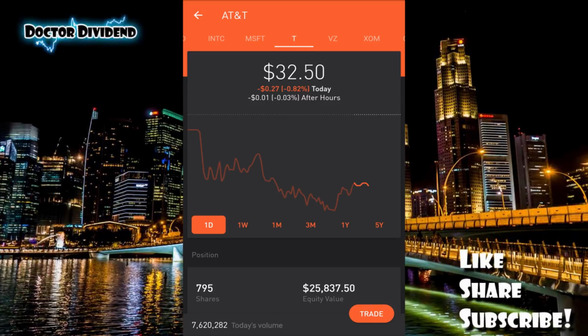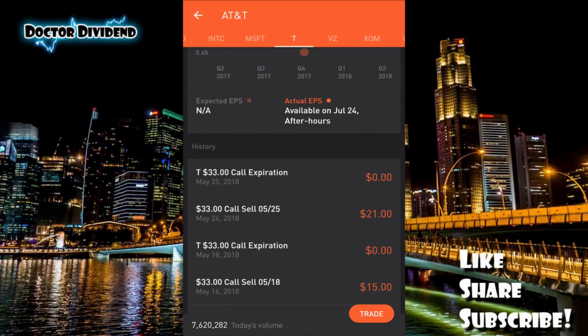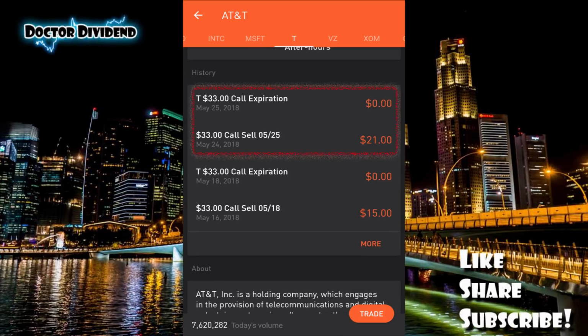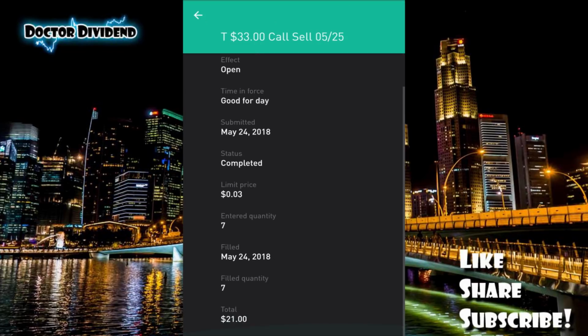If you take a look at the portfolio, you'll see a number of these transactions. One of these call options expired today, as you can see here in the middle: $33 call sell, $5.25, which is today's date. I put that order in just the other day, May 24th, for $21. If we click on this particular trade, you can see that this was a good for 4-day order I put in on the 24th, just yesterday, at $3 per share.